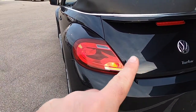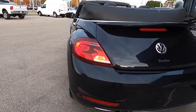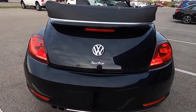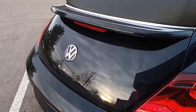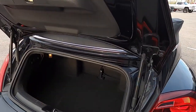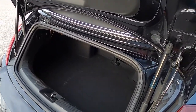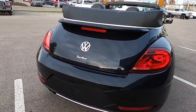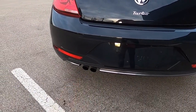No circular tail lamps back here, it's more traditionally styled. The other thing I like that I think actually pays homage to the original Beetle is this cover right here. Interestingly enough, it's a lot like the original Beetle. It opens up almost the exact same way, but we'll go over the trunk more in depth, and you'll see there's absolutely no engine back here, of course. And down below, you do have twin exhaust tip outlets.